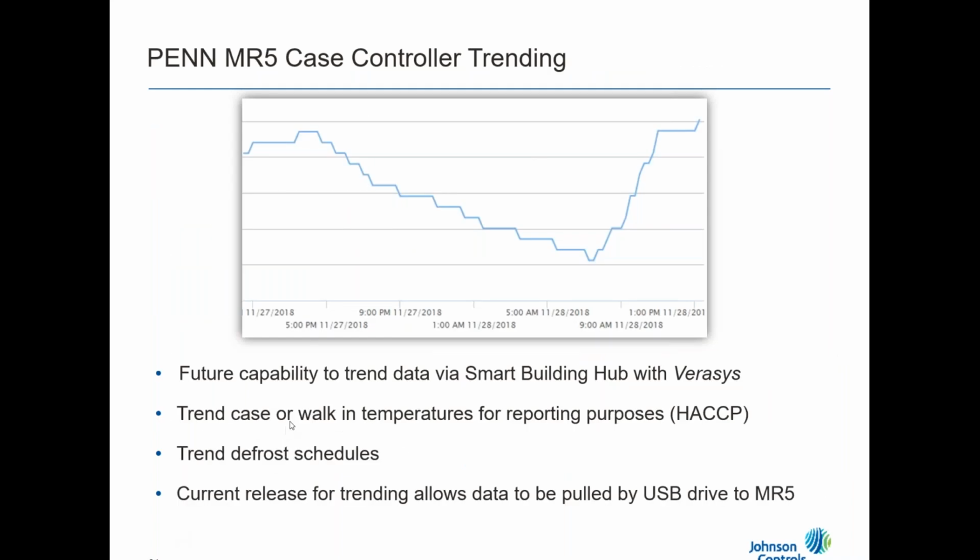And then just to give you an overview of what trending will look like right now with the MR5, the trending capability, you would actually have to use a thumb drive to go and pull those trends, but it's on the roadmap to add that to Verasys, so it would be built into the controller itself, and you would essentially be able to go in and monitor or look at a history of what case temperatures were, or defrosts, or things along those lines. And then the A525 will also have those capabilities as well once it's fully Verasys capable.